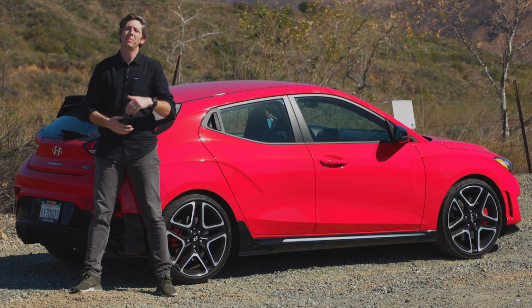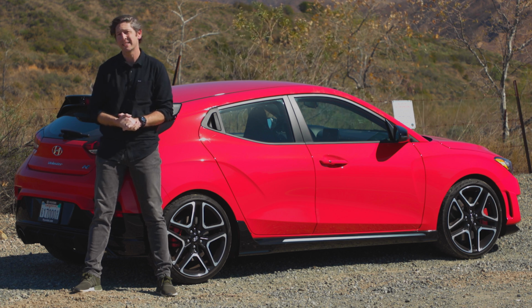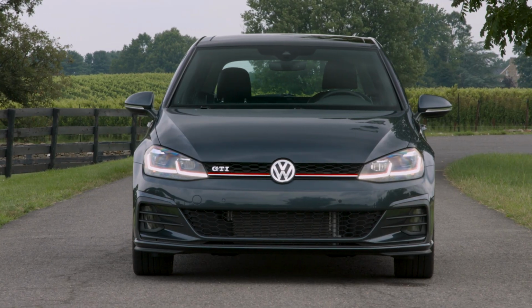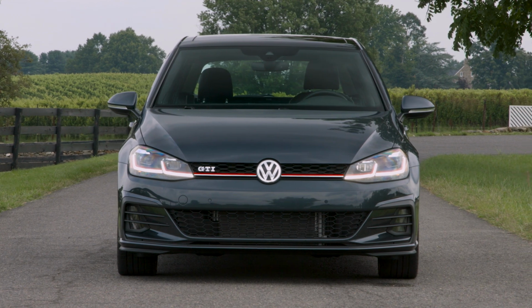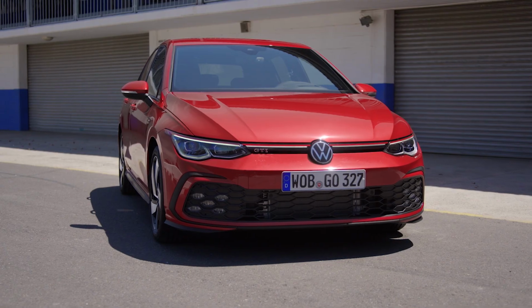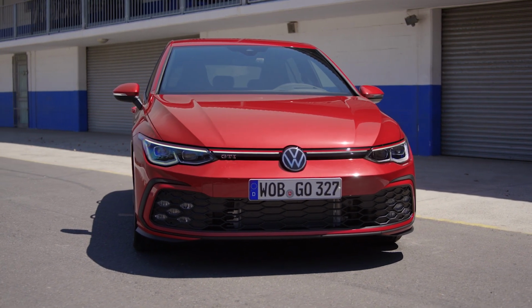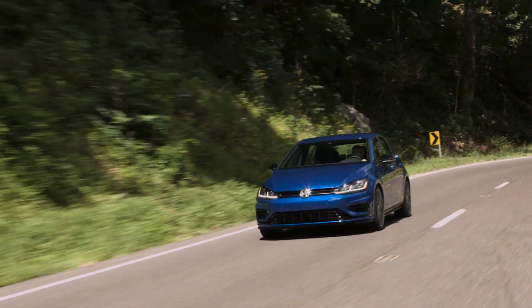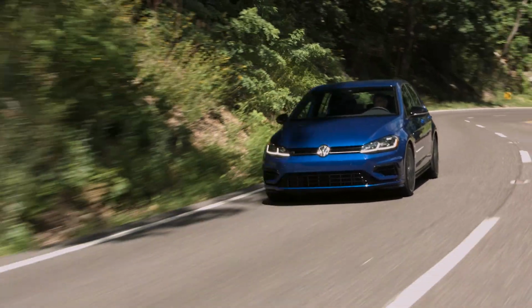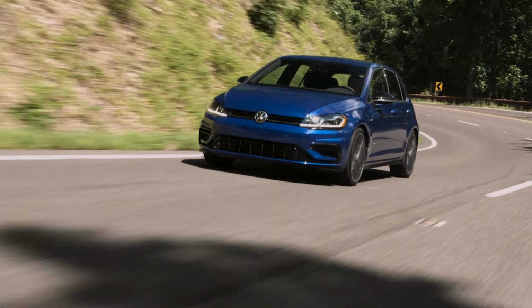The Veloster N starts a bit over $33,000 and comes pretty much as equipped as you need it. A base Golf GTI starts less, but is also slower and doesn't have as good a warranty. Now the 2022 Golf GTI is about to come out, but we think that's probably going to be more of the same, albeit with some new looking skin on the outside. You have the Golf R though, of course, which does deliver a bit more power, costs quite a bit more, and is only likely marginally quicker from 0 to 60.